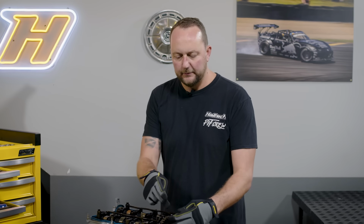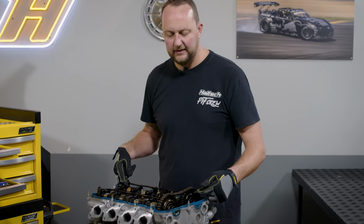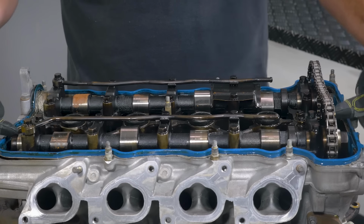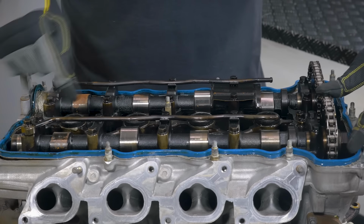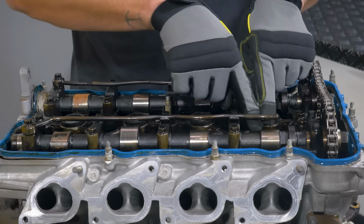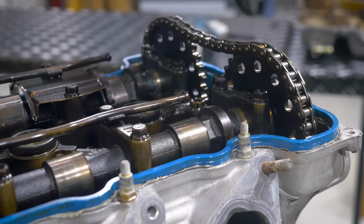Okay, rocker cover off. First thing we can see, the thing does have two camshafts. Got the inlet cam, got the exhaust camshaft. It's got a row of oil squirters along the top here that sprays oil down onto the cam lobes. It's a timing chain style engine, not a timing belt.